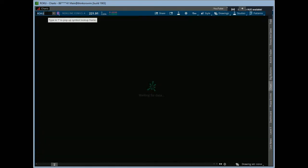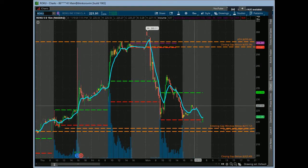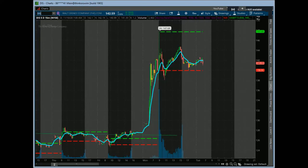Roku is one we pointed out last night as one that could potentially gap down. So let's see if it gets any downside follow-through this morning. It already made a little bit of a rally and kind of a push down. Let's see if it finishes that wave down here this morning. Disney, one to keep on the radar here too.